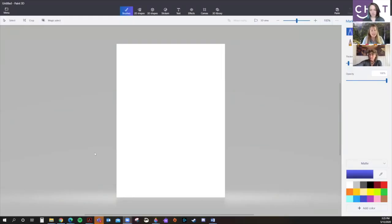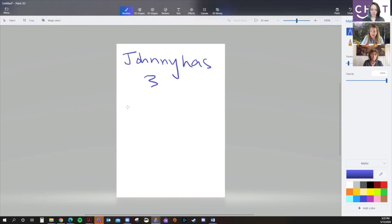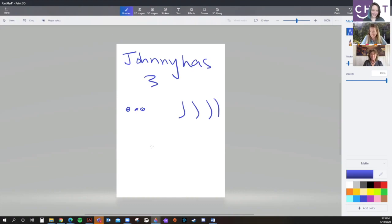So let me share my screen and maybe we can do this quickly. You guys will have to excuse my sloppy writing. But say Johnny has 3 apples and Susan has 7 bananas and they need more fruit. I think just making that visual, both writing it down, so Johnny has 3, and I would also depict it with my oranges and my bananas. I apologize, I'm being fast to not waste time. And then also writing out how we should be thinking about this. So I need to add, right?